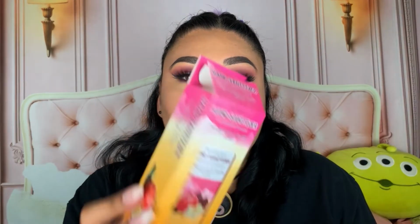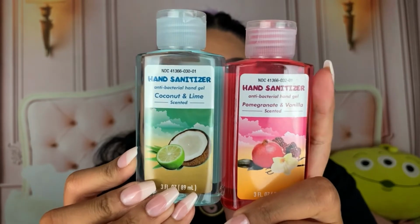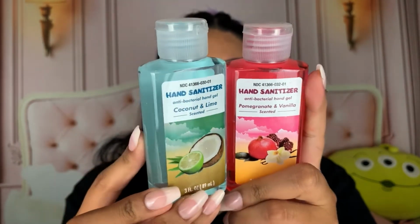Lastly, we have a couple of hand sanitizers. You guys know how much I love these. I keep these in my car on separate sides for the passengers, and then one for me. So this is what I love buying. This is just their hand sanitizer, antibacterial hand gel. This one here is in coconut lime, and then we have the pink one in the pomegranate and vanilla scent. So there's a close-up look at those hand sanitizers. I'm telling you, I love these. I always mention them in my empties videos because I use these so often and I go through them really quickly. So these are the last products we have to talk about, and we made it to the end.